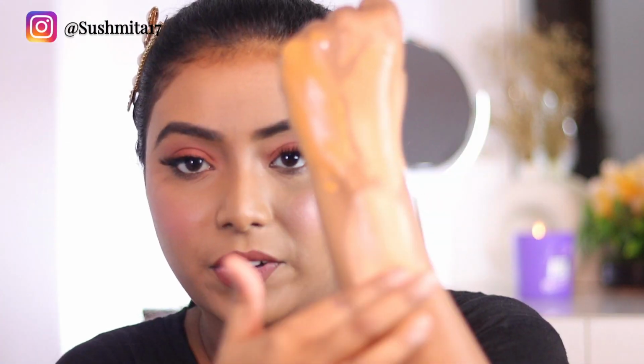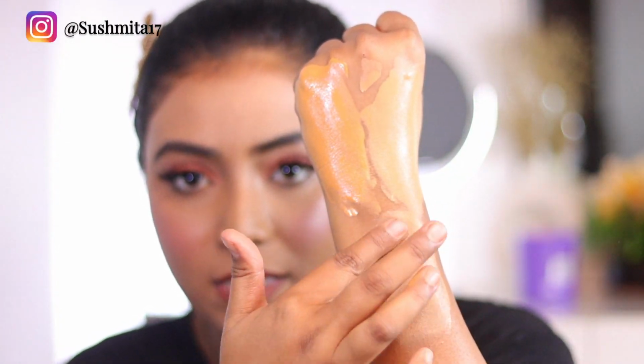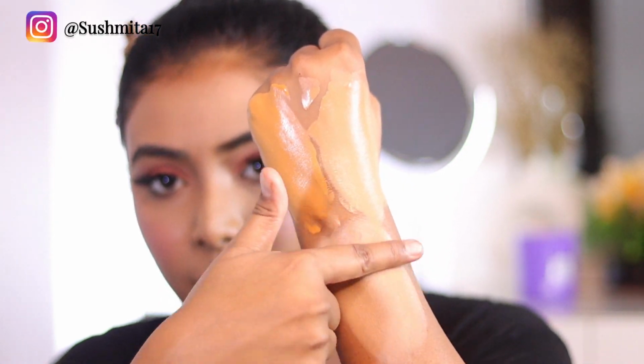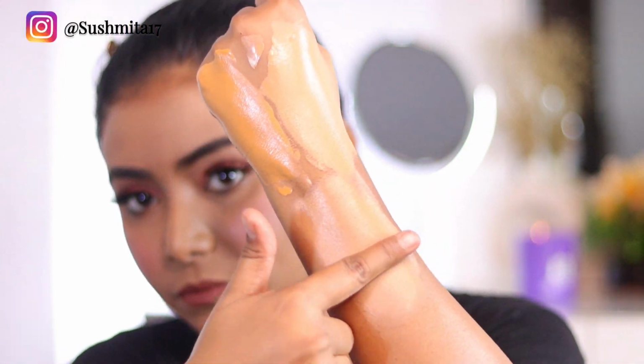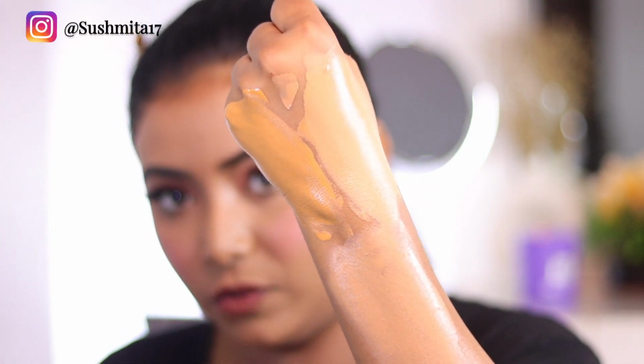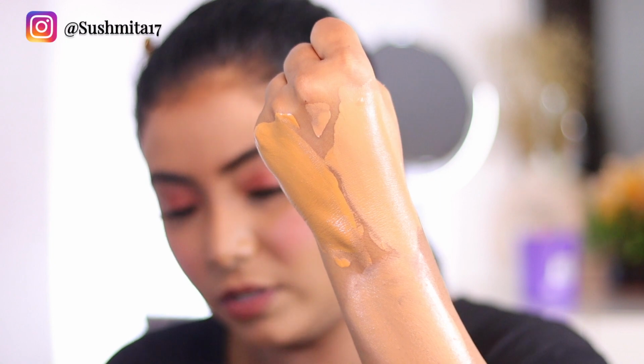And let me just blend the K Beauty one. This has got a medium coverage. It is buildable. But this one also has a dewy kind of finish. I think you can make out the finish on camera.